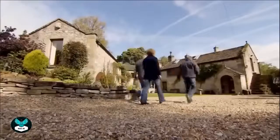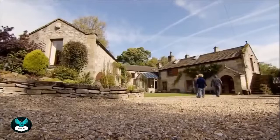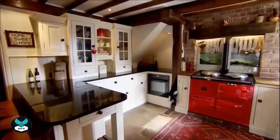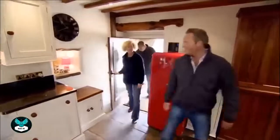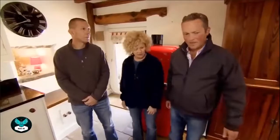This conversion is laid out in a basic U-shape around a central courtyard. The bones of the old part are well preserved, while inside has been sympathetically designed with modern living in mind. Let's start in here. Nice, cosy kitchen for you, Fiona. Yes. I mean, it's not a massive kitchen diner. No. But the rest of the house does. There's opportunities to go a breakfast bar here, isn't there? Yeah.